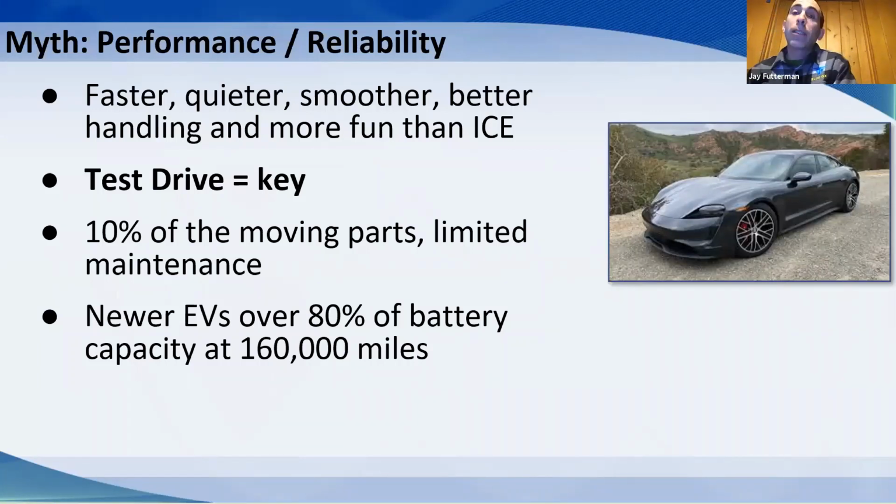I think that's going to sell the car perhaps, just as well as anything Tim or I will say today. But in terms of reliability, I can tell you from personal experience, in the worst of the polar vortexes, no issues with starting. The range does shrink quite a bit when it's well below zero, but it still does the job. And there's something like 10% of the moving parts in an EV compared to an internal combustion engine. So there's just a whole lot less that's going to go wrong. And the batteries are quite reliable. It's not the same as a battery in your cell phone, which starts to decline after a couple years. Newer EVs, they've found, will retain over 80% of their battery capacity at 160,000 miles on the odometer. So that's unlikely to be an issue.